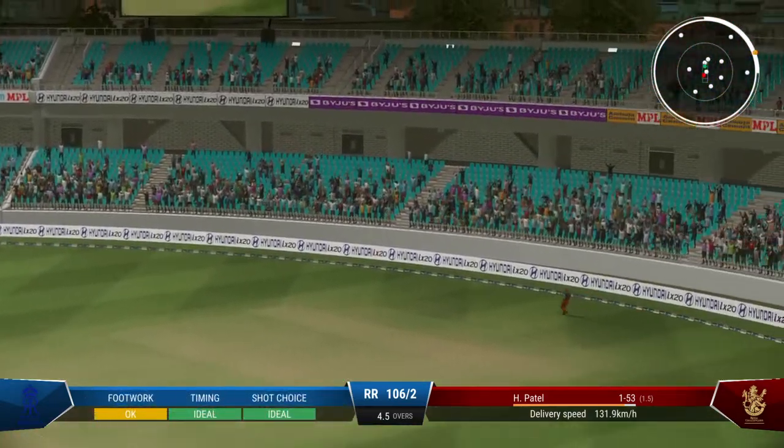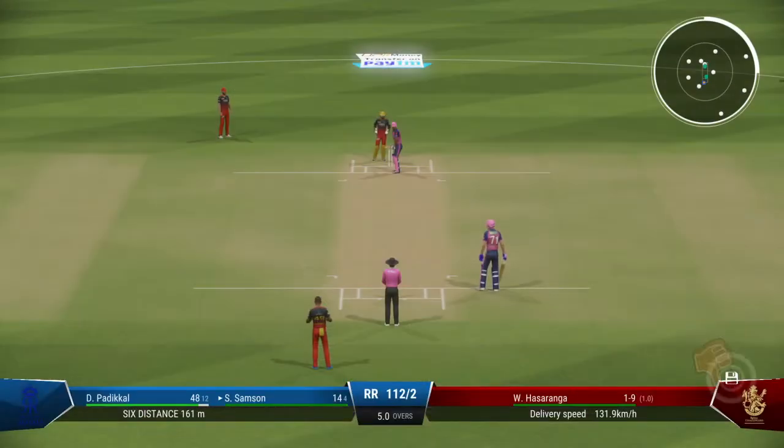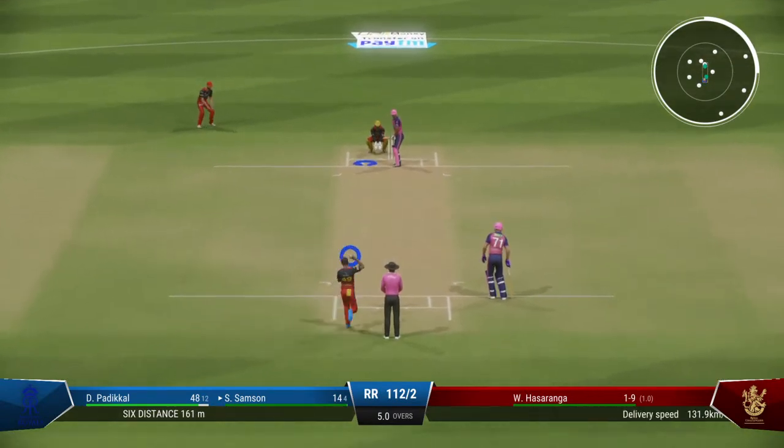That's an unbelievable shot into the crowd. That's just silly. The power on that shot is incredible. That's the sort of shot you want to see at a cricket match. Patel doing really well to keep the pressure on these two. Another good over of bowling.